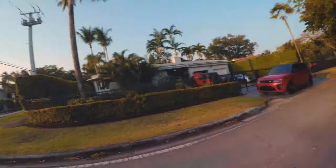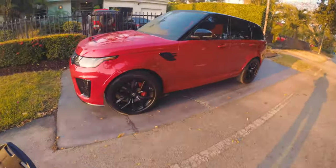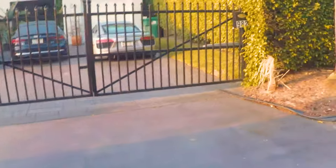That's Eric's crib. He drives some pretty fire cars. The Range. He's got the R8 twin turbo V10. Absolutely insane. Never been in such a fast car in my life. Such a cool experience. Made him a little video too. He loved it. So great.